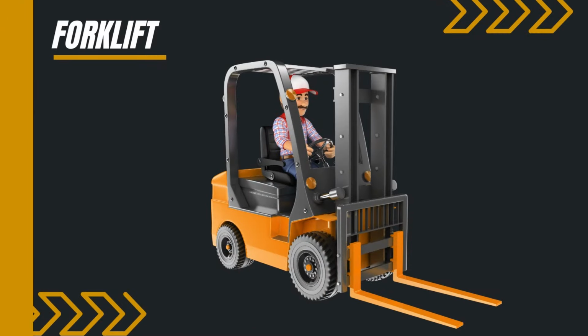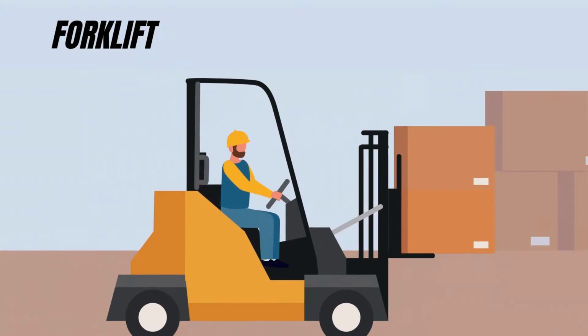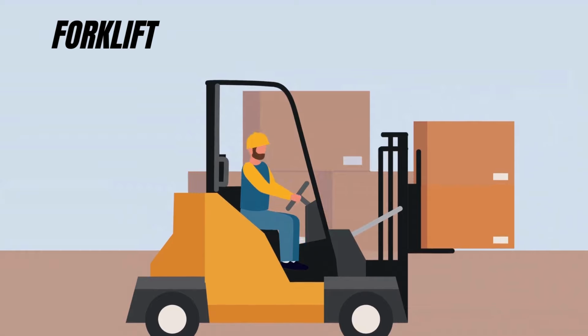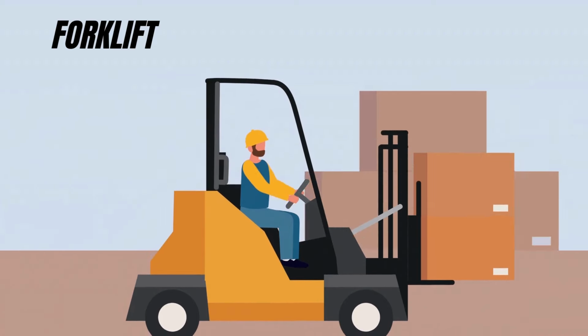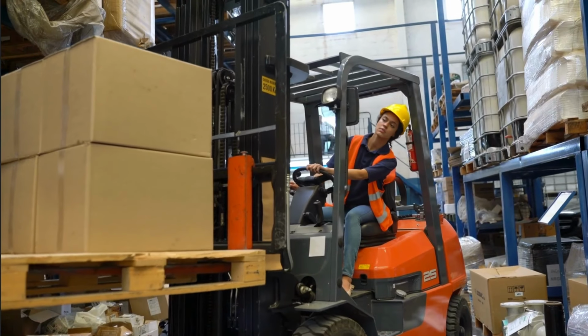Forklift. Forklift helps to lift and moves heavy loads in warehouses and factories. They are crucial for moving heavy construction materials and equipment. Forklifts transport raw materials and finished products within manufacturing facilities.